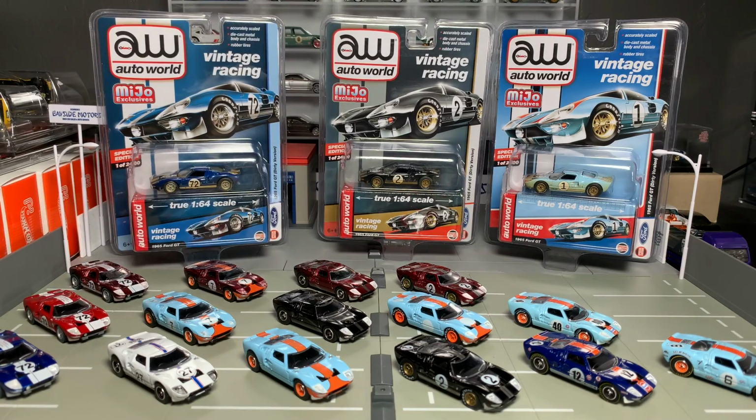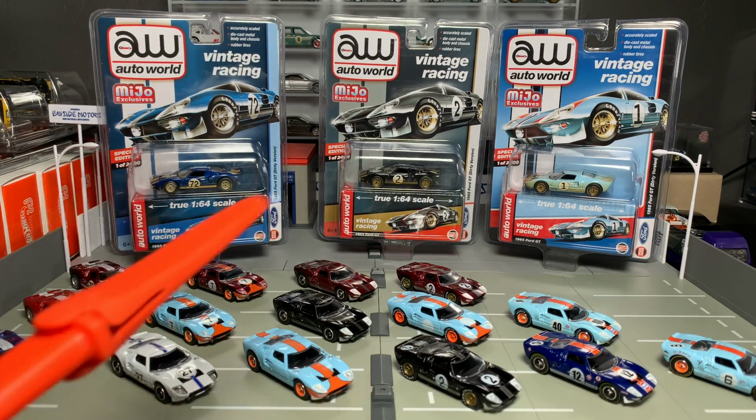We are going to get to these cars in just a second, these three. We're going to open up that packaging. We're going to take a look at it. I'll give you all the details of how and when and where you can get them. But let's start with what is in front of us first. I have all of the releases of the Ford GT40 so far. Obviously, these next three. You want to pay attention to these first two rows. And I will, at the end of this video, do a full turntable feature on all of these cars.